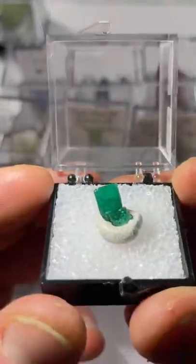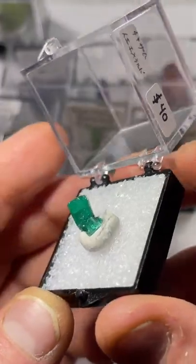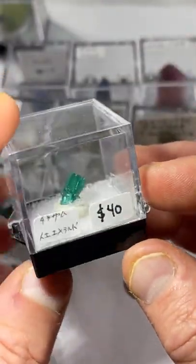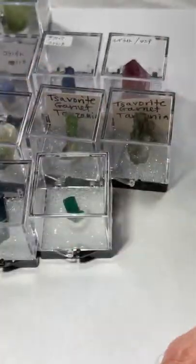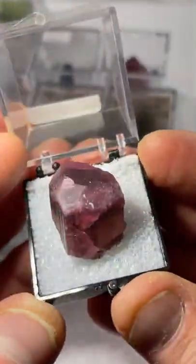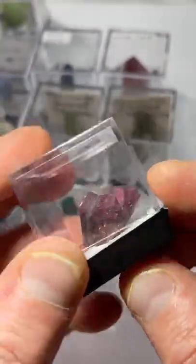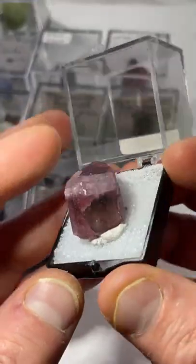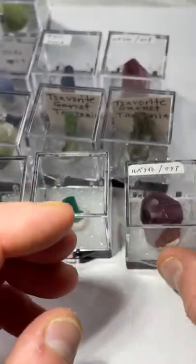This is a synthetic emerald from the laboratory, which is still pretty cool. Called a Chatham emerald. I'll do that one for 30. Here's another tourmaline. This is also Russian. A little squat tourmaline. That doesn't even have a price. We'll do $40 on that. $40 tourmaline.